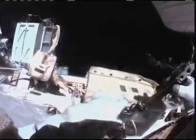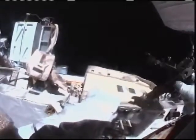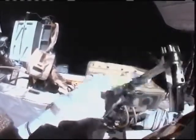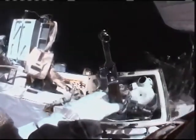Working J2. Taking the cap off. Thank you. Cap is clean. Let's see what we got. This is Mission Control Houston. We are now 5 hours and 43 minutes into today's spacewalk by Rick Mastracchio and Clay Anderson. Get comfortable and I'll read you everything I got. I think I've got everything.